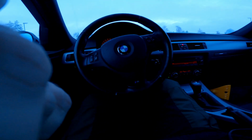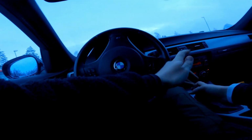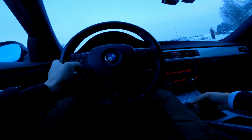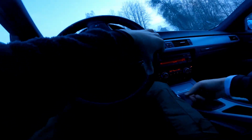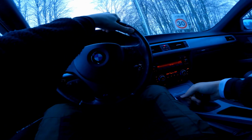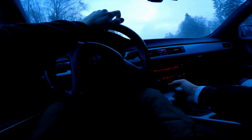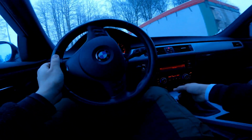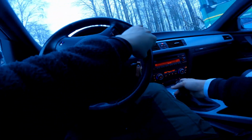Power on. Okay, so I think we're gonna back out. Okay, going up here. I hope the road is a little bit cleared. Looks that way. Okay, we'll try to get up here, to make our way through some snow. That went fine. There's a truck here.